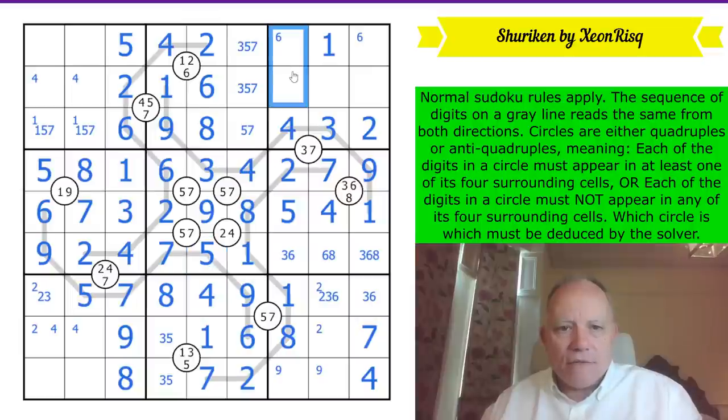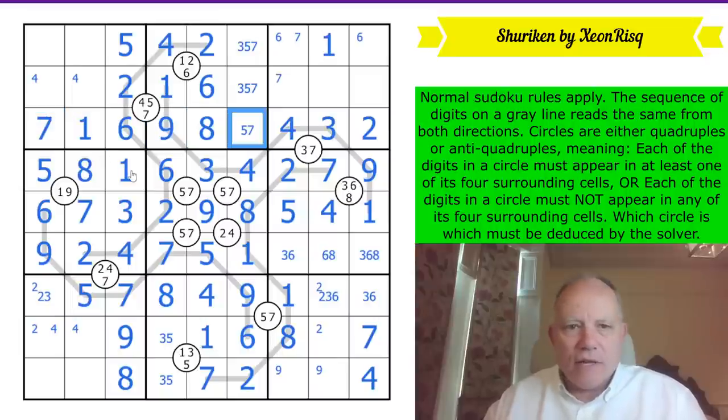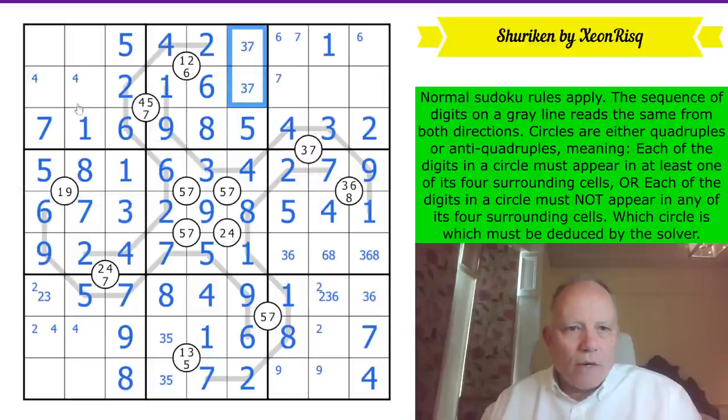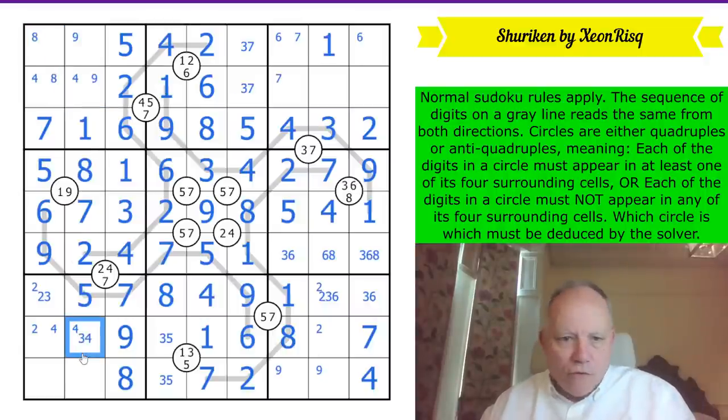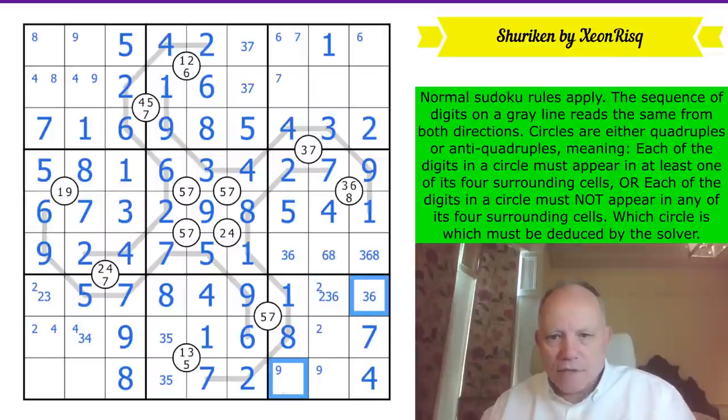So we've got a 7 in one of those two. 4, one of those is a 1. That sees a 5 and a 7. So that's a 1. That is a 7. This is a 5. Good. 1, 8, 7, 2, 5. There's a 9 somewhere there. And an 8 somewhere on the other side. That is 3 or 4. 1, 8, 7, 4. 3 has to be in one of those two cells.